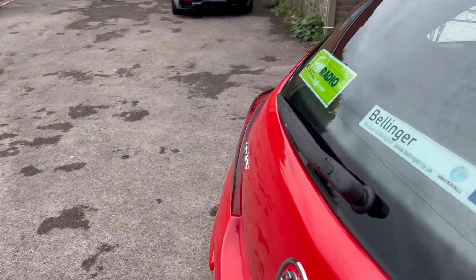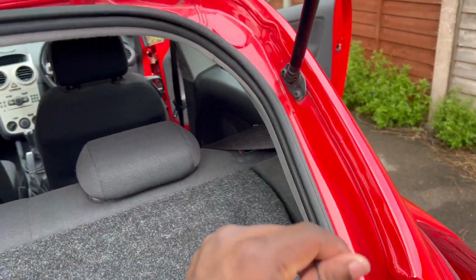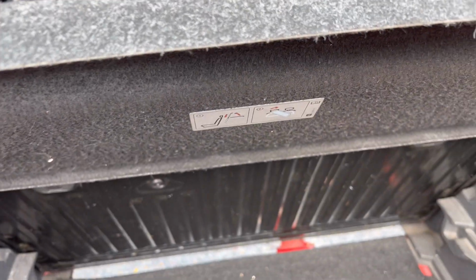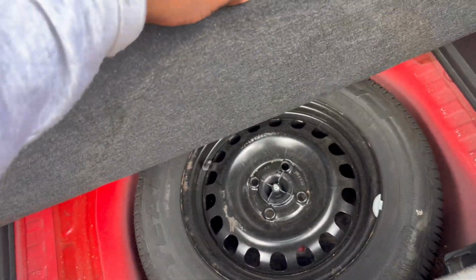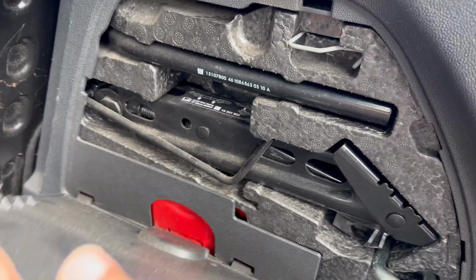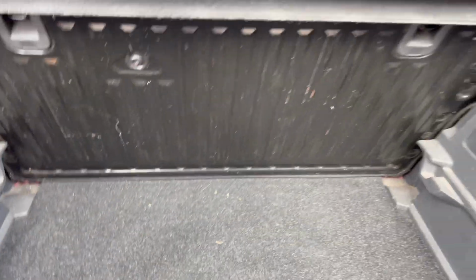And let's check the boot, what's in there. Let me just put these things up a sec. It's got a boot lid tray, which is good. The boot's clean. It's got a spare tyre. There isn't any moisture down there either, which is good. I've already done an engine oil check and coolant check. This comes with the jack as well. There isn't anything in this side. Oh, they've got a bulb in there. That's fine, I'll just leave that there.